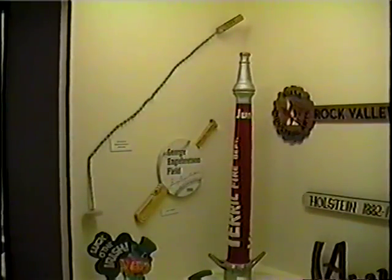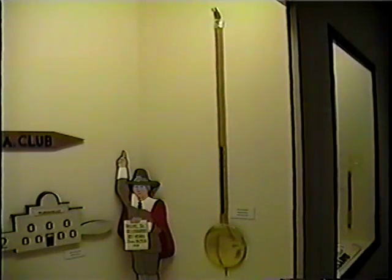Okay, and here we have a pointer made of a welded chain with a sink plug on the end of it that says Save Our Pool from the Chamber of Commerce in Newell, Iowa. A George Ingebretson Field pointer that shows a wooden bat and a ball with the date 1988 on it. Source is unknown on that pointer. And this is a clock pendulum pointer from Francis LeClaire in Sioux City, Iowa.